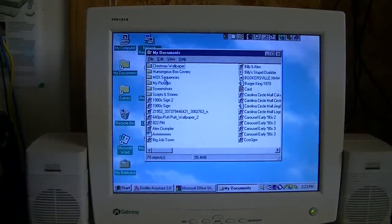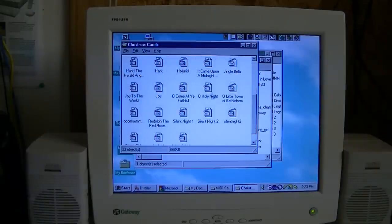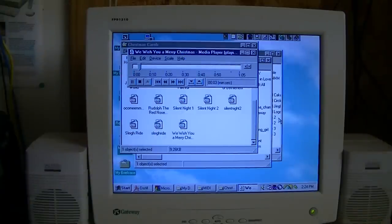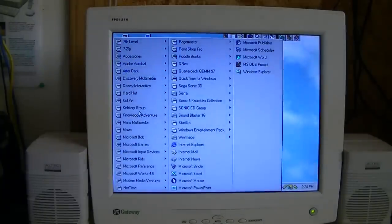We can do a quick little MIDI test, I suppose. Let's go to my Christmas Carol folder. Let's see. Okay, that's just your basic FM synthesis, but that's all I need on a computer like this. It sounds good to me.